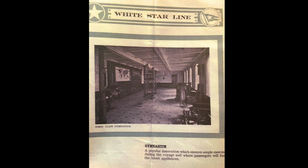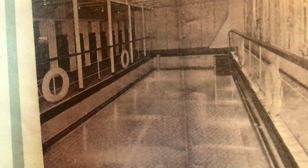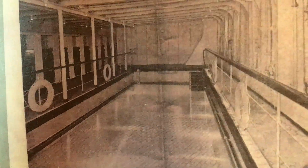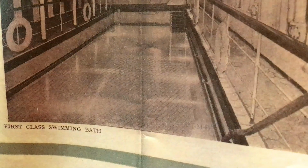Here's a photo of the gymnasium. It looks very much like the one on the Titanic, or the pictures of the one on the Titanic. And a swimming bath. Personally, I don't think I've seen a picture of the first-class swimming bath of the Titanic. I'm pretty sure she has them, but I've just never seen a picture of it.